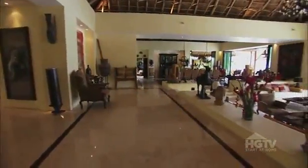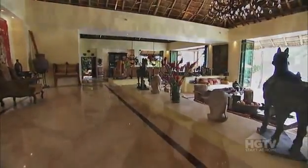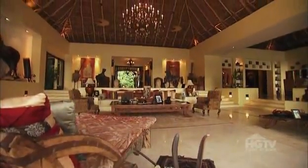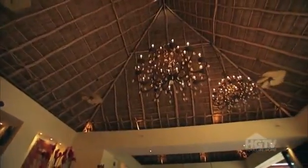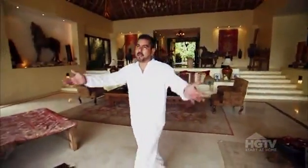Here is the living room area. You can see the palapa, the roof, how high it is. Also these three huge and beautiful chandeliers. This room is great, but let me show you a beautiful room right here, just in front of us.